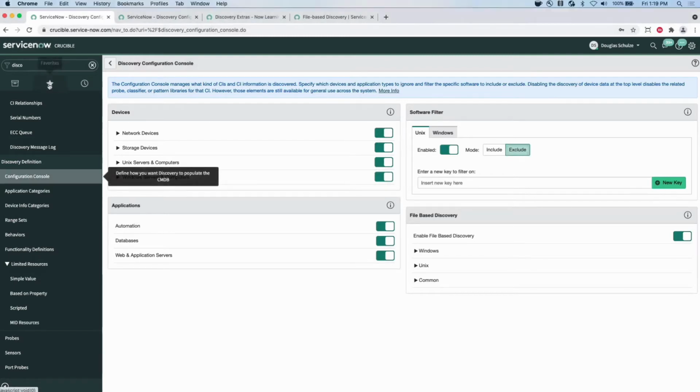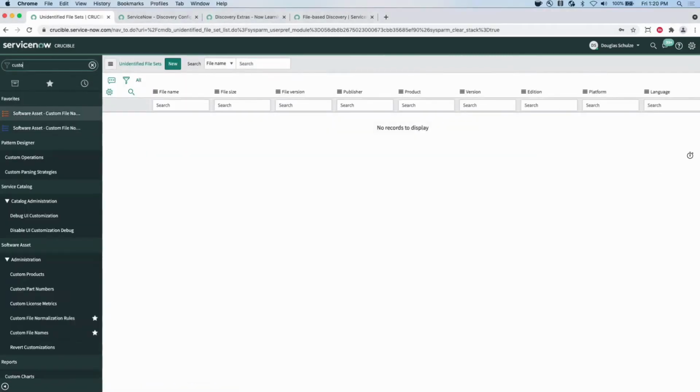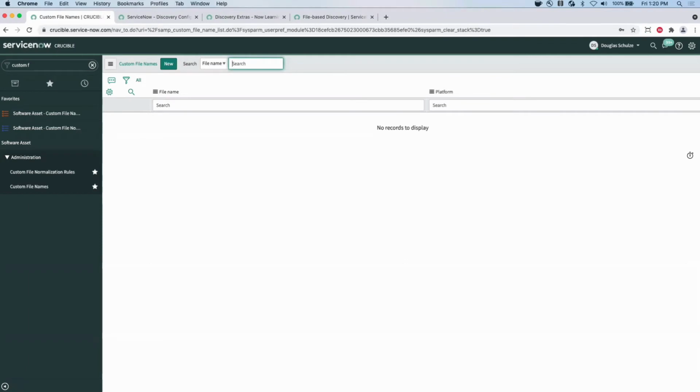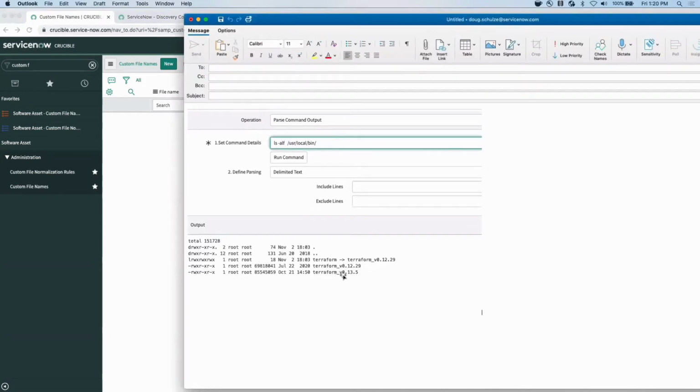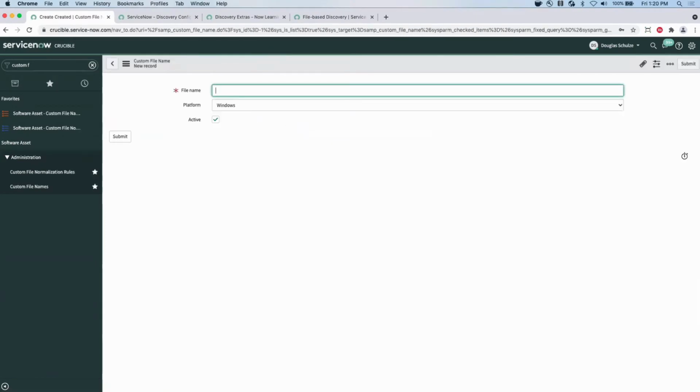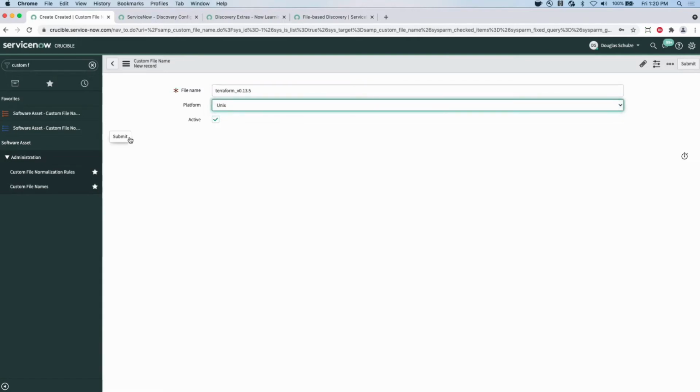So the first thing I want to do is go in and define my custom file name. You're creating a custom file name because that's my Terraform. I want to capture this Terraform version 13.5. This piece of software was not installed with a standard industry installer such as RPM, so it's just sitting out there in a folder. So I need to tell the system, hey, go look in user local bin and find Terraform v13.5. And we're going to call that exactly as we just said, Terraform underscore v0.13.5. And obviously platform Unix, and that's all it is. So I just define the file name, what platform it's going under, and then that it's active.